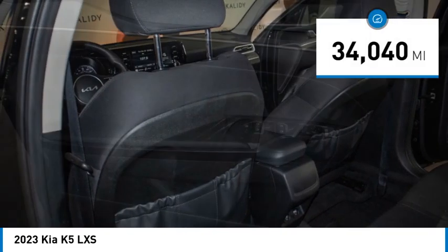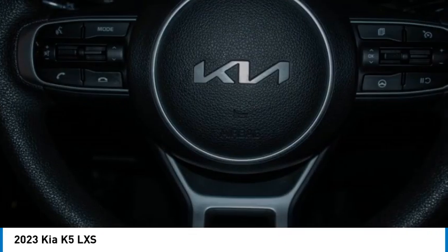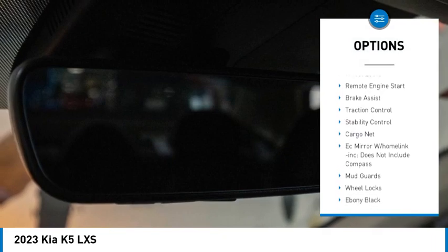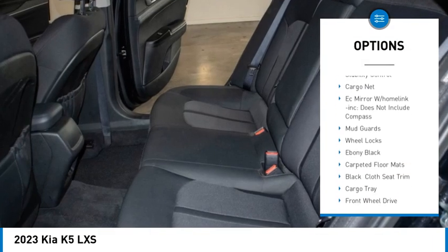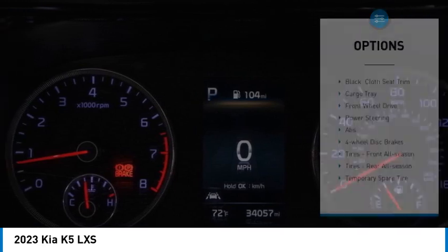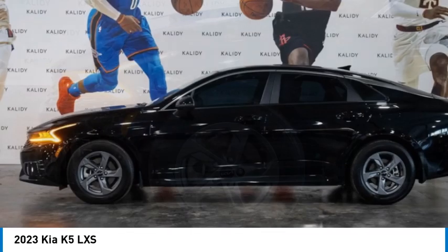This vehicle has less than 35,000 miles. Here are some of this vehicle's great options. Tire pressure monitor, turbocharged, blind spot monitor, heated mirrors, aluminum wheels, wheel locks, remote engine start, brake assist, traction control, stability control. Come see the car for yourself.